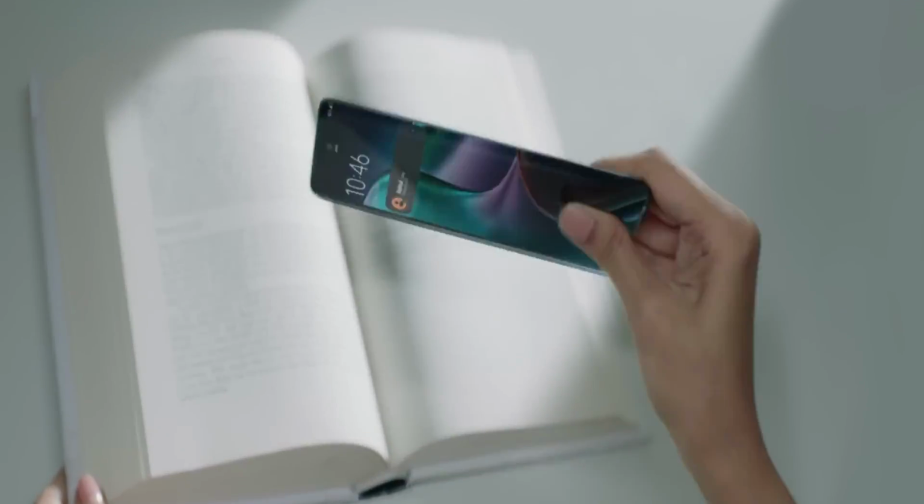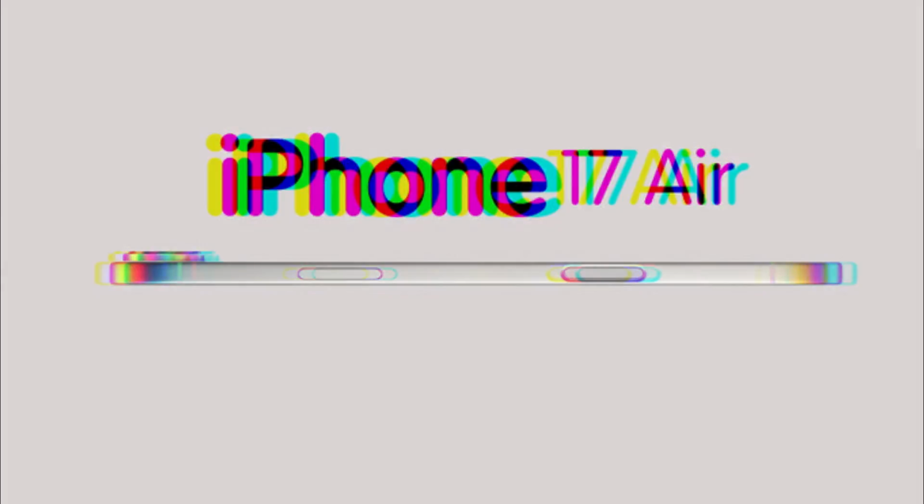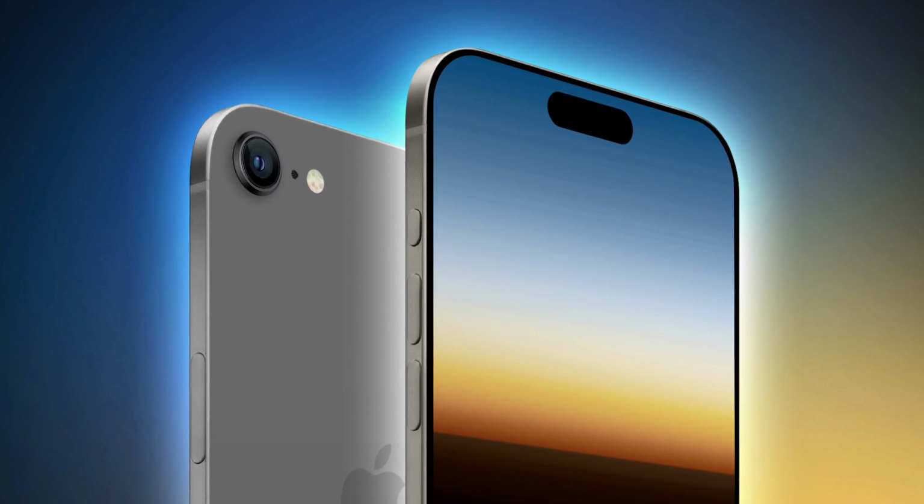With so many new changes and features rumored, there is a lot to look forward to. Whether you are interested in a new design, better performance, or simply love slim phones, the iPhone 17 lineup might be worth the wait. What are your thoughts about the iPhone 17 series?